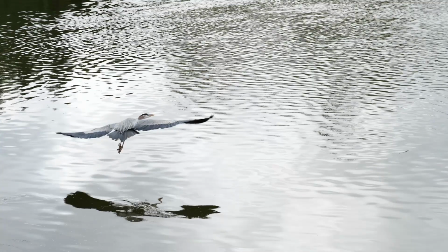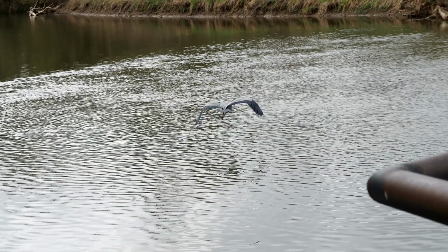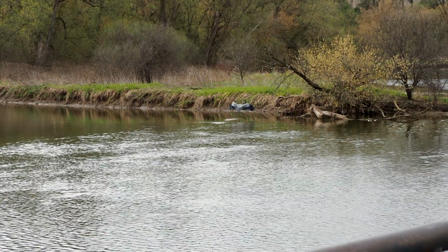Mary's using the OM-1 Mark II with a 40 to 150 lens. Thinking about maybe getting the 100 to 400 for Mary will work better for her, I think.